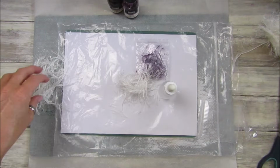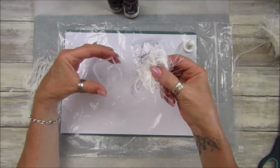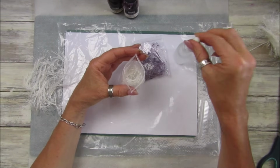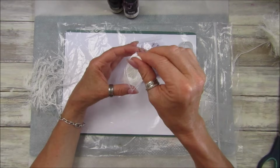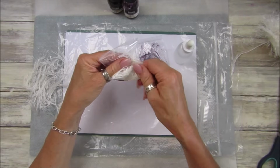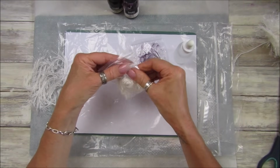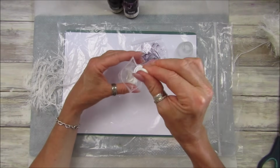So I think I'm going to pop this in first and then add on top of it. I think as well I should really wet this first, because you need the water for it to evenly soak up the ink. So let's pop that in there and let's try and wet that a little bit. I think I would probably just run this under the tap and wet it properly, like I normally do with the seam binding and stuff like that. So let's add a little bit more.